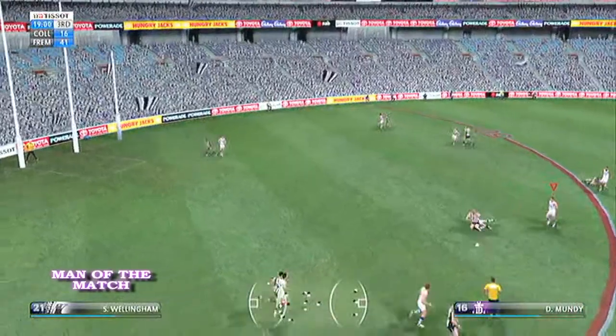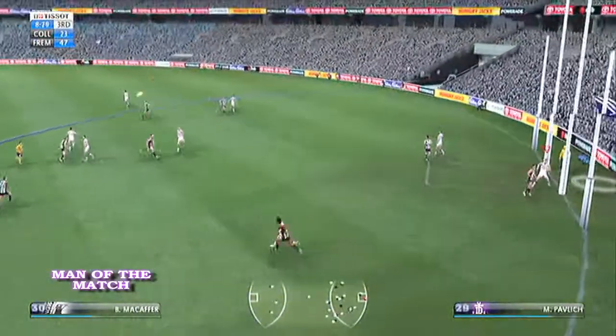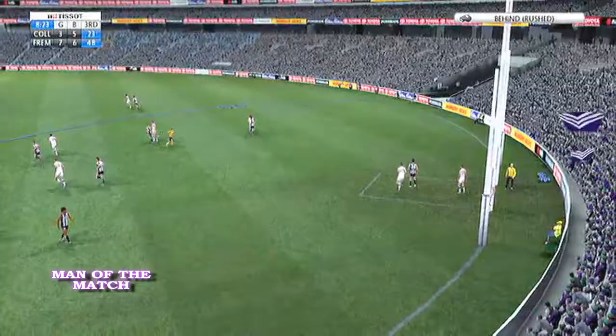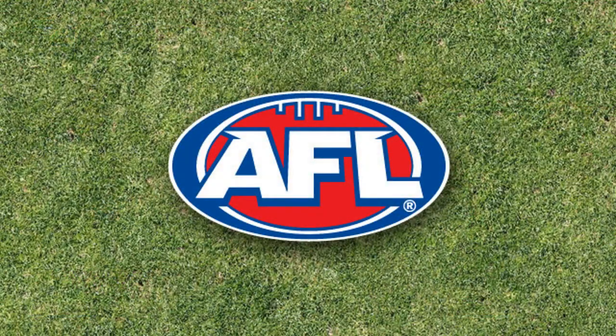And for the player of the round, I went with a man who filled the position on the field perfectly. David Mundy racked up 15 disposals, 11 tackles, 7 marks and 3 score involvements as well. He was so crucial. Not a lot of his stuff was highlight worthy, but I don't think we could have gotten over the line without him.